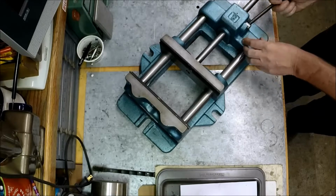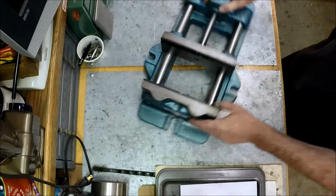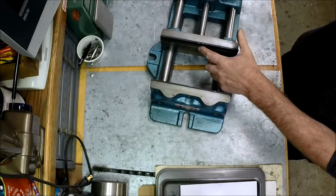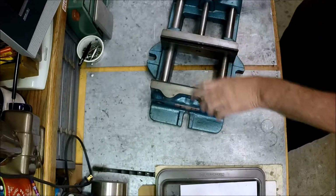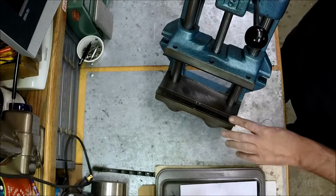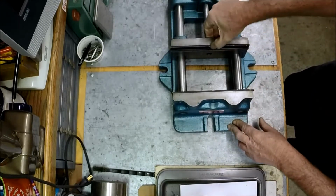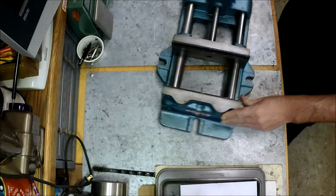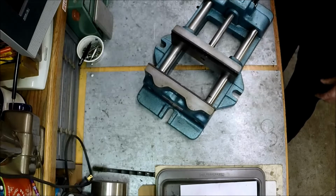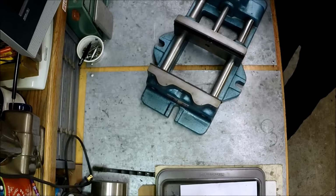But anyways, here it is. It's in really good shape. The paint's hardly even chipped anywhere. There's a couple little drill bit dings here, but basically brand new condition. He told me it came out of a shop where they never used it. It was just sitting on the shelf way in the back, and he talked him out of it somehow.